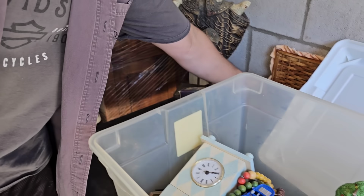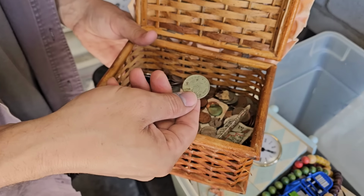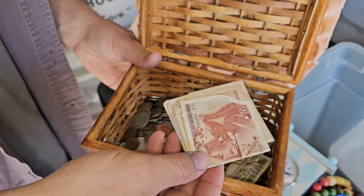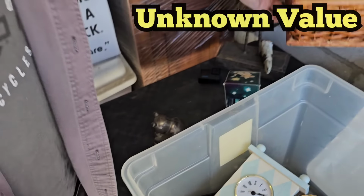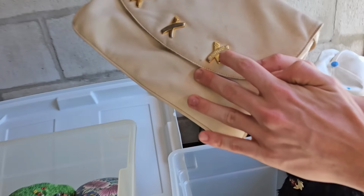Guys, did you find all this money already in here? Yes, we did. Look at all this money they already found. Sure. Foreign money from all over the world. Oh my goodness. Look at that. Okay. There's a whole thing. Why do we always find money in storage units? I don't know. It says, what is this name?